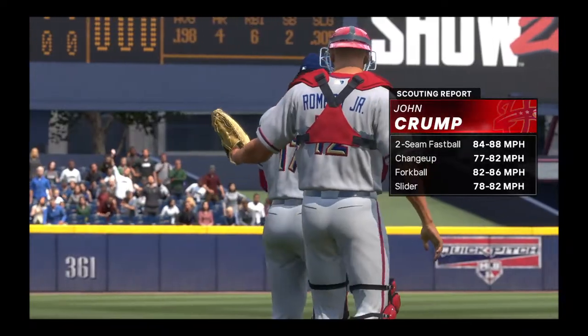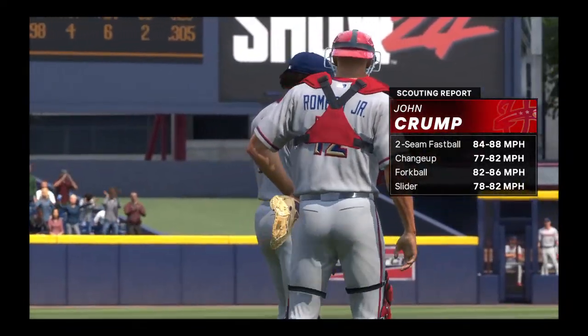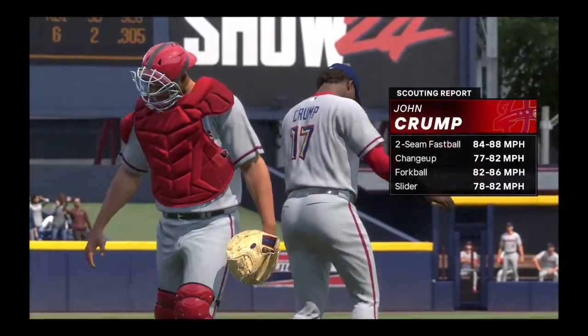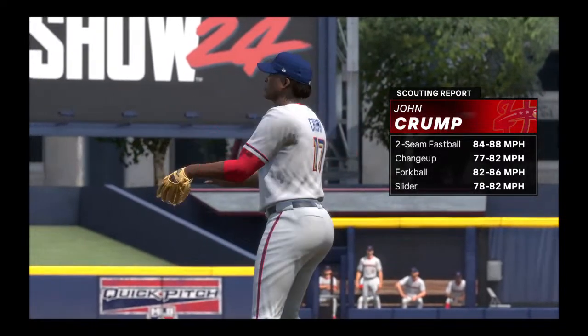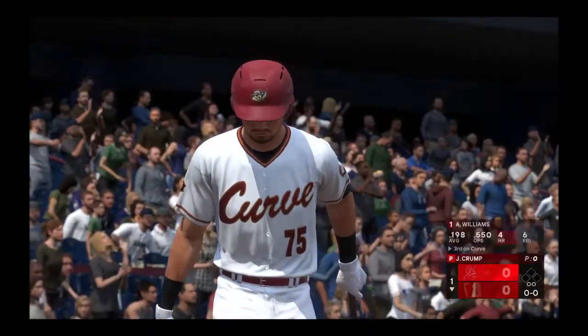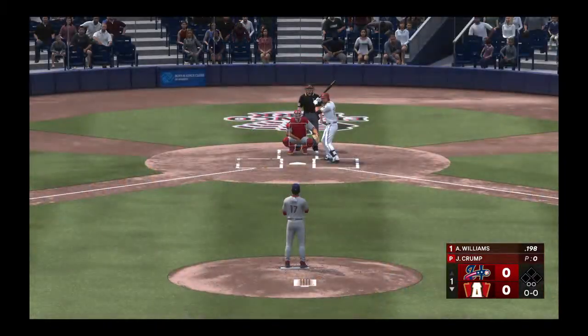Welcome back. And today's starting pitcher, John Crump. Here's some more info. You can see from the stats that he's been death on lefty batters this season. Maybe they have a tough time picking the ball up out of his hand, but whatever it is, he's really limited them. It's an impressive stat and something he can build upon as he develops. We're in the bottom of the first. Now it's the shortstop, Alika Williams.